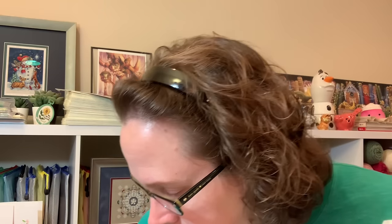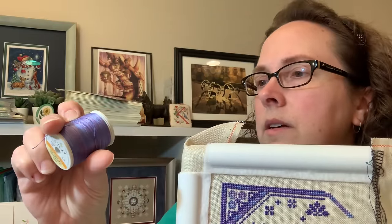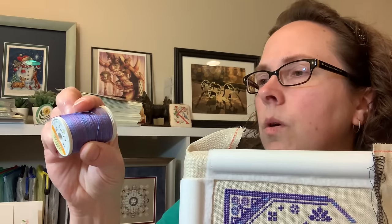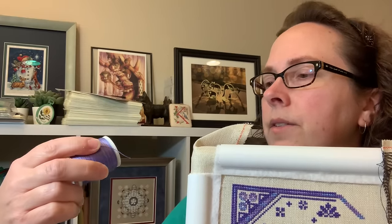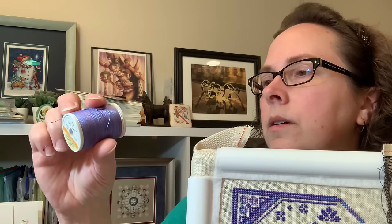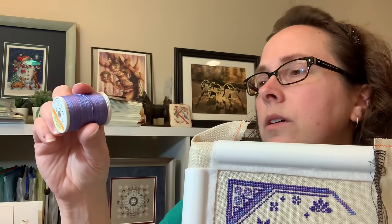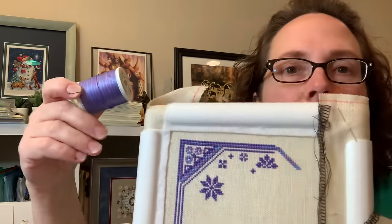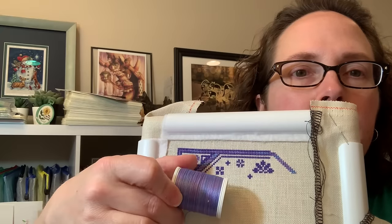But then the variegated, the lighter color, is a variegated Sulky thread. It's a size 12, Cotton 12 Sulky, and the color is 4081. And for the life of me, I can't remember what the actual color is, but the name of the color is some kind of berry, huckleberry, or I don't know, I can't remember. But that's the lighter one.